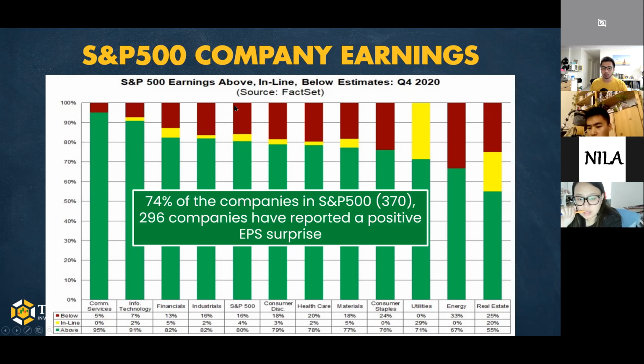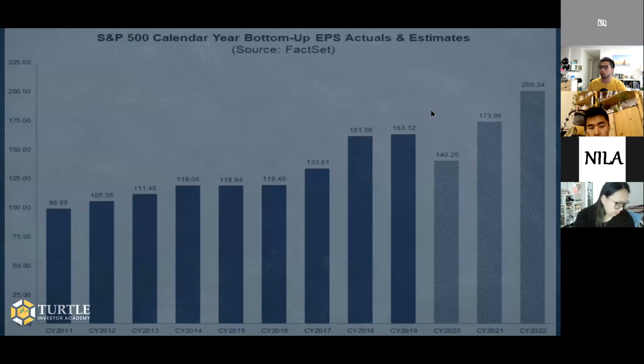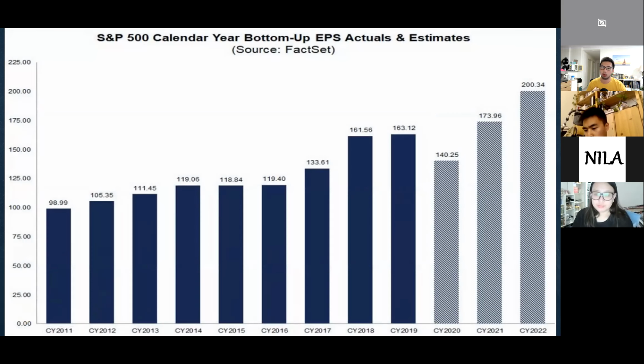In terms of earnings, companies are doing really well. Even during COVID times, they're still performing and still delivering really high compared to what people expected. A lot of companies give guidance. Mostly all companies give a projection: what they're going to perform next year, what their projected net profit is. So this is what's happening.